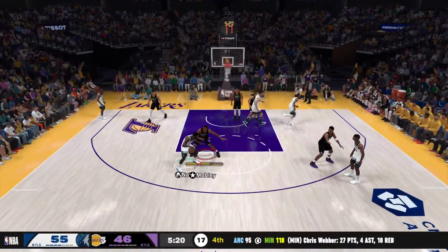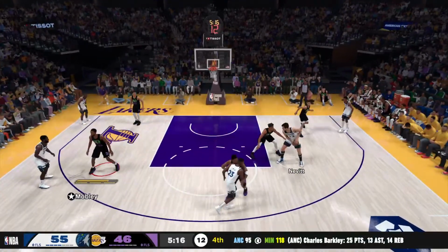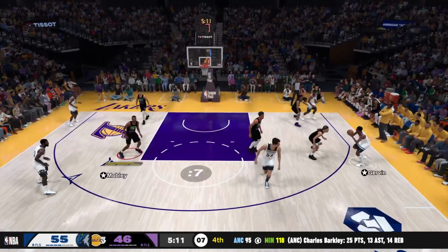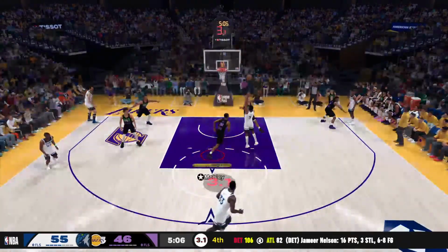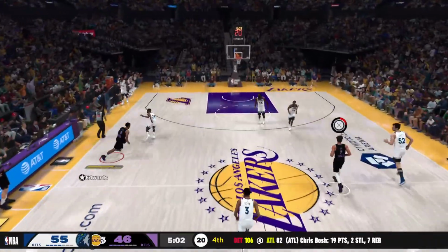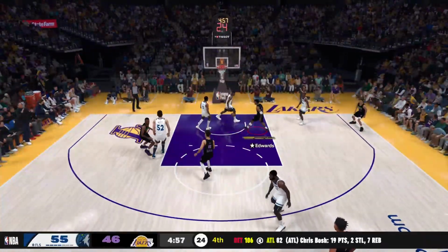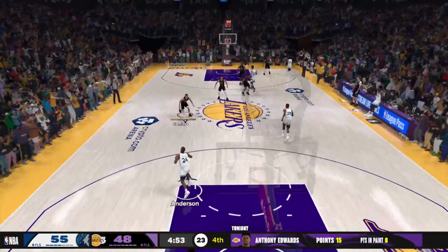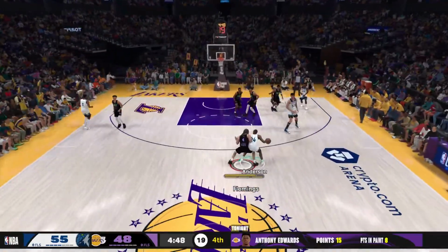Here's Nat, covered by Mobley. Pass to Nevitt. Outside Gervin. Off target there. That would have pushed the lead to double digits. Here's Edwards. Oh, Edwards! Anthony Edwards has got his rhythm, and he's got a well-rounded offensive game. Look out.